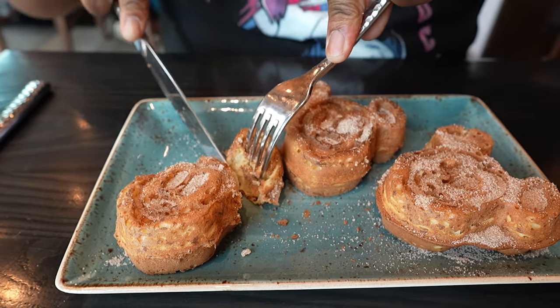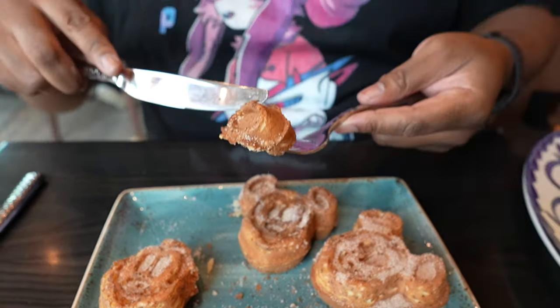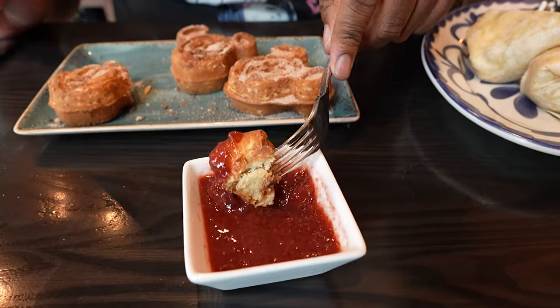Mickey's churro waffles. Definitely giving me Crystal Palace flashbacks. Come a long way from the beginning of not being able to get any Mickey waffles, and vegan and gluten-free Mickey waffles. Vegan Mickey waffles are not that strange anymore, but something like this I'm excited about. I do love strawberry.